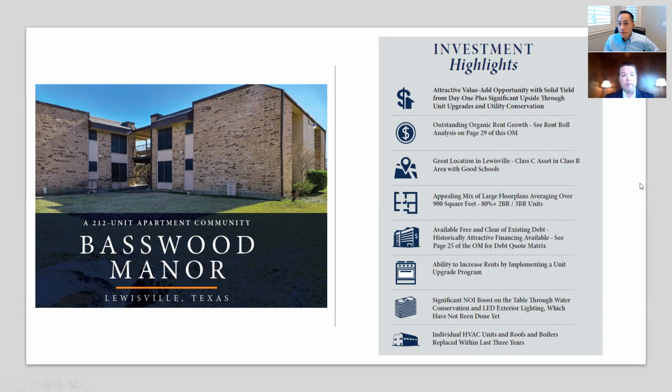We've got a great location. We've got a unit mix that's over 80% 2- and 3-bedroom floor plans, averaging over 900 square feet. It's perfect for families because there's an elementary school right across the street from the property, in Lewisville ISD. The middle school is in walking distance, and the high school is also very close by. You have these large floor plans, 2- and 3-bedroom units, and all the schools nearby, which makes it an ideal place for families to live.